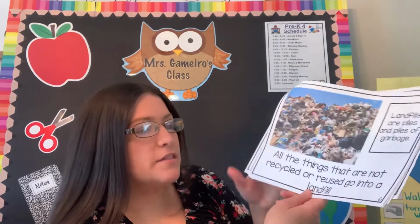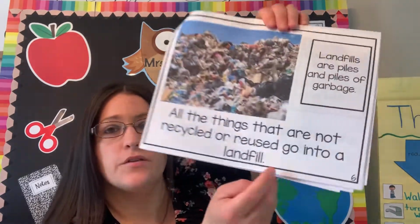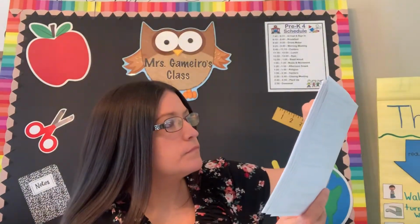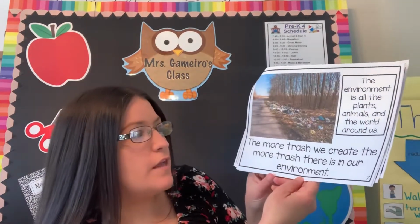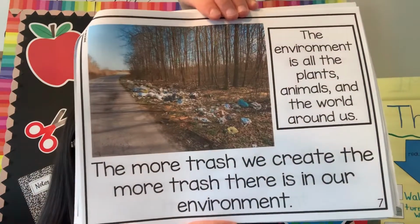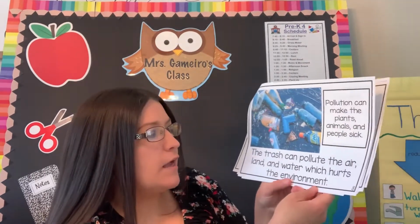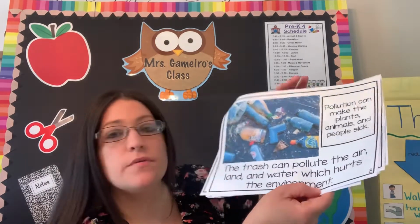All the things that are not recycled or reused go into a landfill. Landfills are piles and piles of garbage. The more trash we create, the more trash there is in our environment. The environment is all the plants, animals, and the world around us. The trash can pollute the air, land, and water, which hurts the environment. Pollution can make the plants, animals, and people sick.